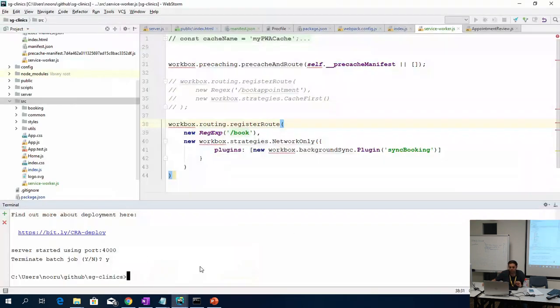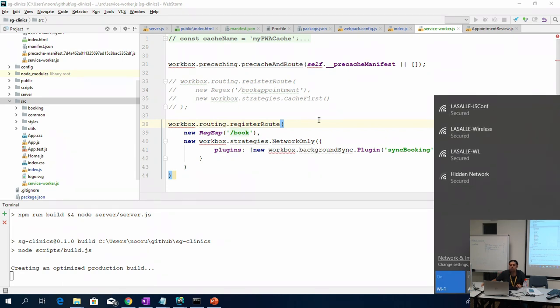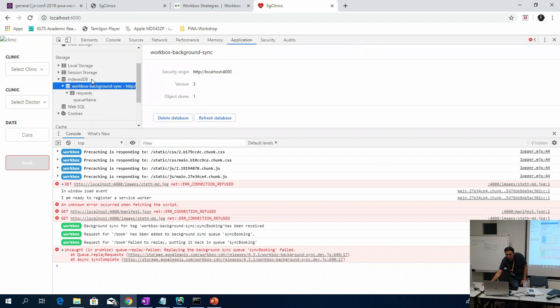Now, if I go back and restart the server and also switch off my airplane mode, let's see if we see something in the console. Ideally, whenever the service worker detects that it's back online, it would fire a background sync event for the tag, request added to the sync. The request failed to replay because it was still offline, and then it will retry at a certain point in time, and this would eventually get cleared. Try it if you could replicate this on your machines.